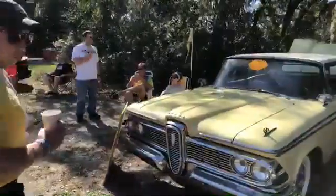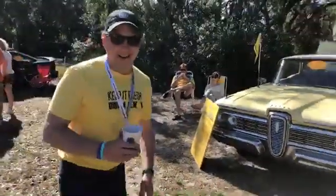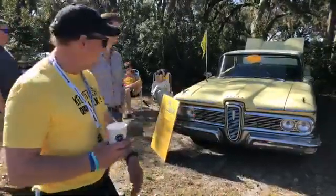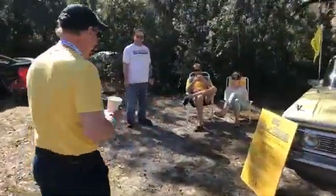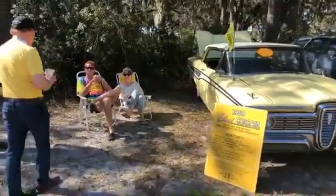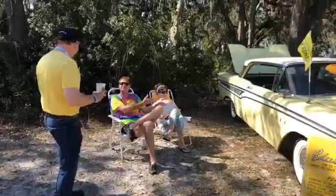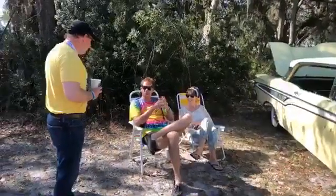The Edsel Club of Florida actually called last night at 11 o'clock and left a message for Alan and said, "Is it too late to bring a car?" The answer, of course, was no. How can you have a Lemons without an Edsel? Although, kind of tongue-in-cheek, because that's a really, really nice car. We love the Edsel. So, why do you think an Edsel fits at Lemons? There's a lot of weird stuff here. I think that's a really pretty car. It's lemon yellow, so it fits for that, and it's just one of those unusual cars.